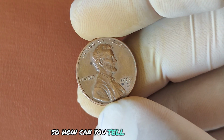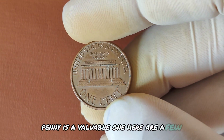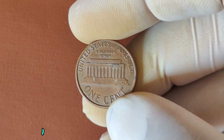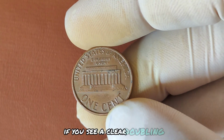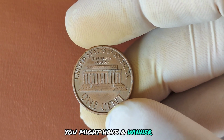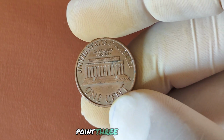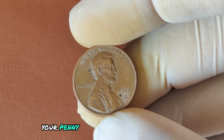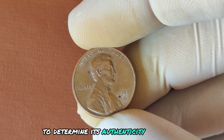So, how can you tell if your 1988 D penny is a valuable one? Here are a few tips. 1. Examine the date and the word Liberty. If you see a clear doubling, you might have a winner. 2. Coins in mint condition are worth significantly more. 3. Consider having your penny evaluated by a professional grading service to determine its authenticity and value.